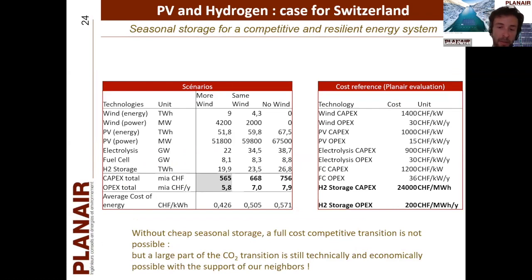If I put some hypothesis, it's quite open, of what could be the cost for storing hydrogen in such big quantities. If I put quite a high cost, I'm completely too expensive. Without a cheap seasonal storage, I'm not competitive. Technically it works, but it's not competitive.